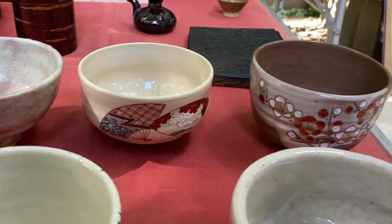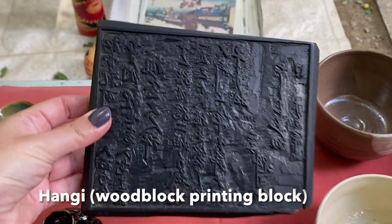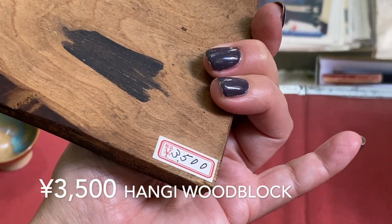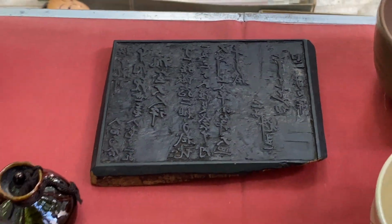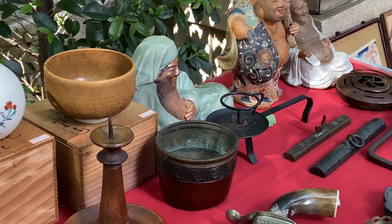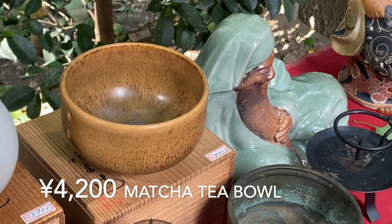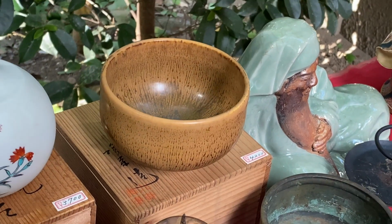A nice Kyoto ware matcha bowl. And this hangi or woodblock printing block looks well used, doesn't it? There's a reclining daruma wrapped beautifully in celadon glaze. I love this matcha bowl too. Again, a caramel or honey color even. That glaze is so smooth.